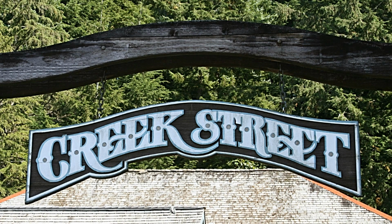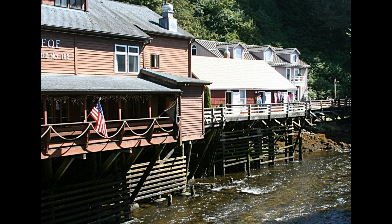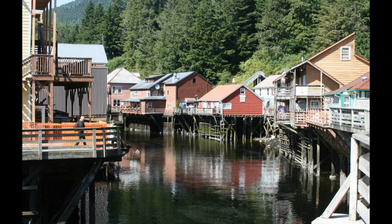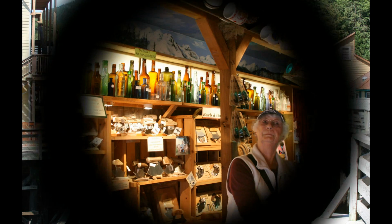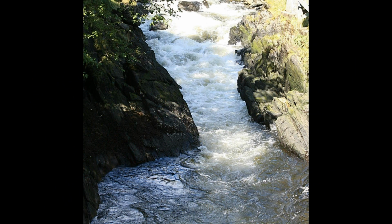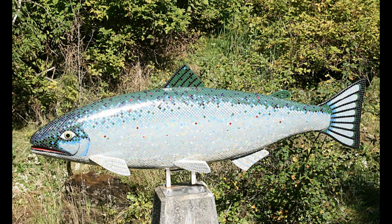see part of Ketchikan, go to this Creek Street which used to be a brothel hangout back in the pioneering days, but now was more of a tourist attraction with shops, of course. At the end of the creek was a ladder of small waterfalls for salmon to go up.